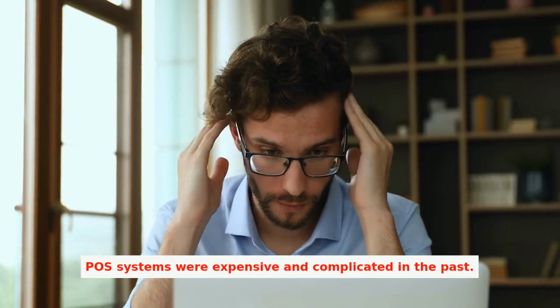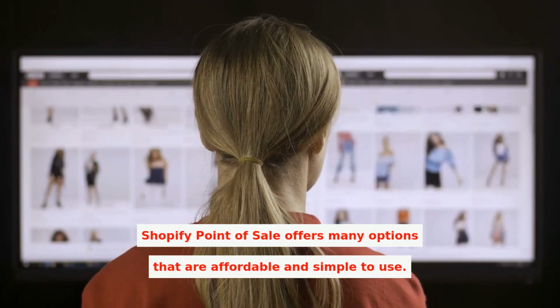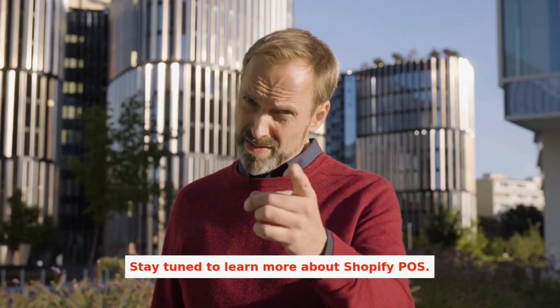POS systems were expensive and complicated in the past. Shopify Point of Sale offers many options that are affordable and simple to use. Stay tuned to learn more about Shopify POS.